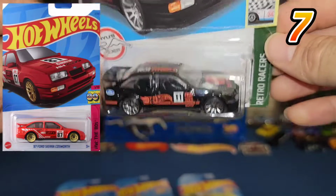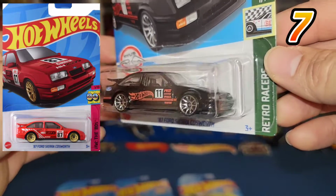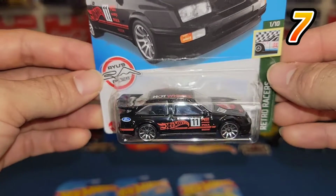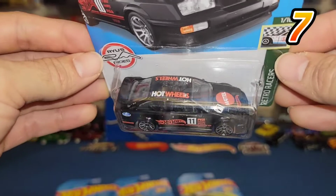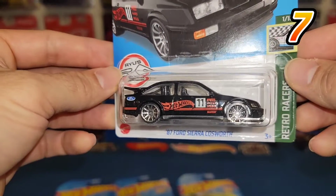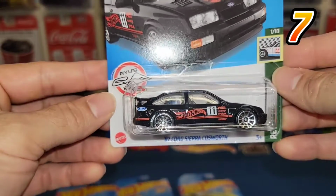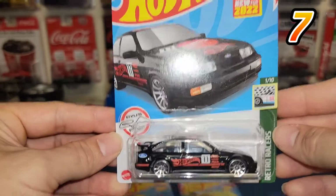So the new recolor in red for 2023 is beyond phenomenal. But for 2022, guys, this one was my favorite. Of course, they had 2 color releases for this year. You had the blue and orange, and then of course this one was the first color release. But love how they did this one.